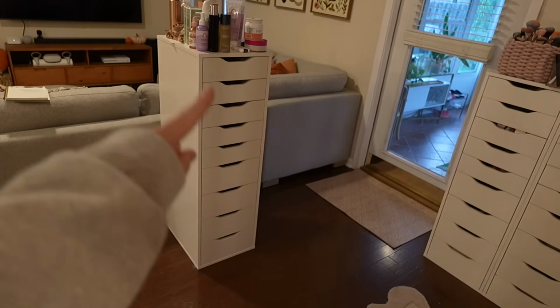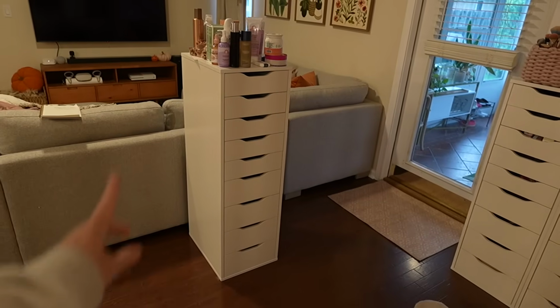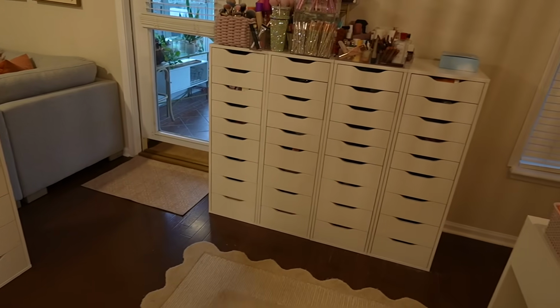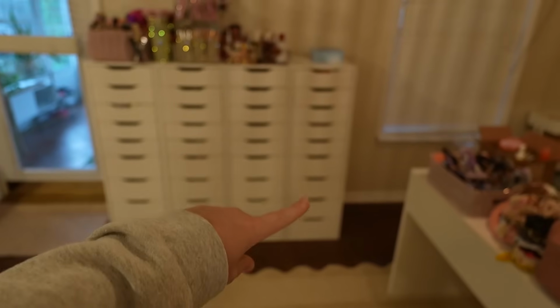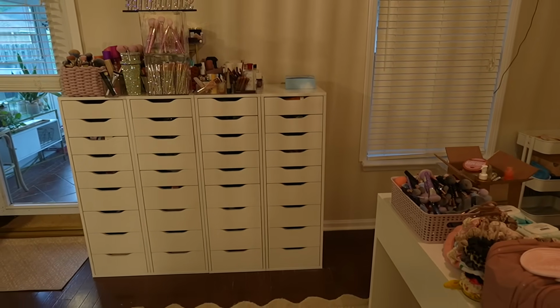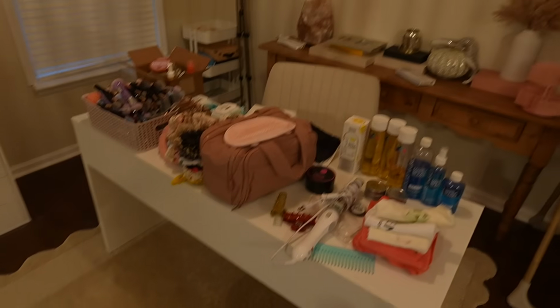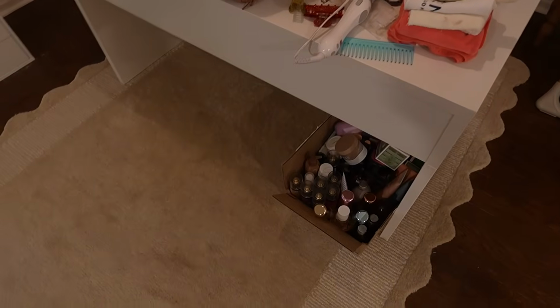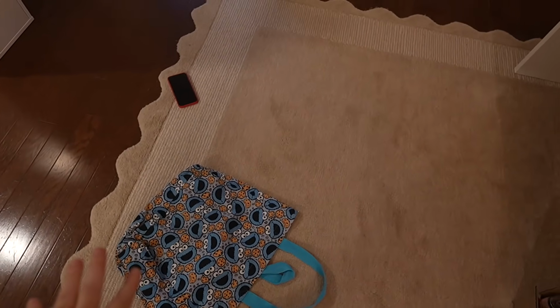So we have this empty Alex Stein drawer unit with a bunch of products that I'm decluttering on top. We have the rest of my Alex Stein drawer units, which this is the one we're currently working on emptying. The top 4 drawers have skincare in them. The bottom 5 are empty. And then this is what the rest of this room looks like. So I think I grabbed this bag. I think we're gonna do skincare in this video.